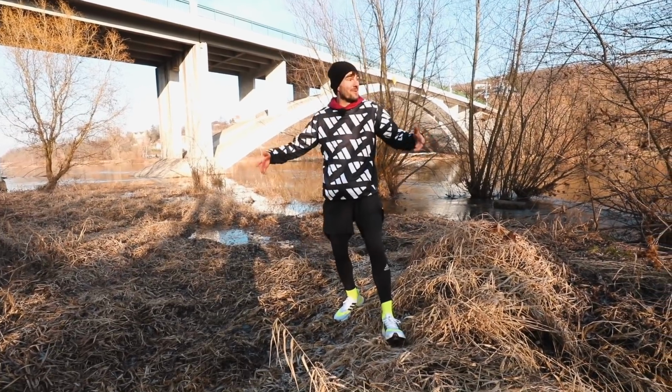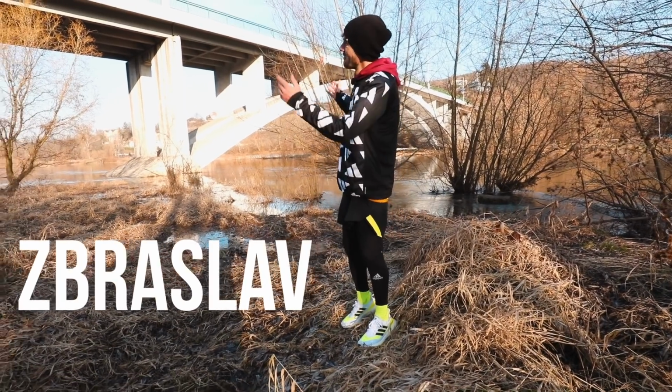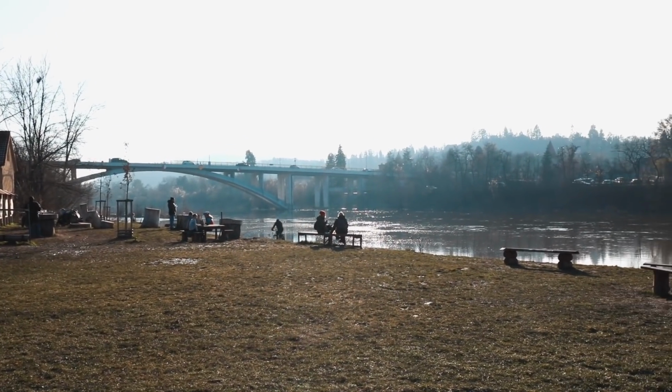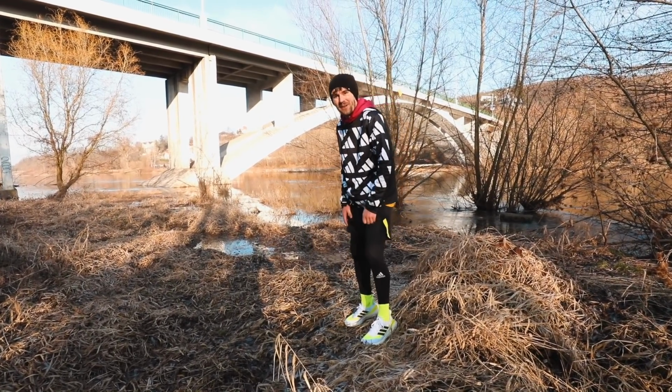You were always asking, we want to see other parts of Prague. Well, here you go. This is Zbraslav. And this is the Most Závodu míru. So now we got to find a bus to get ourselves home. We didn't think of that.